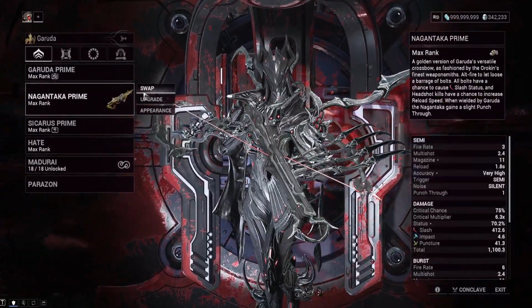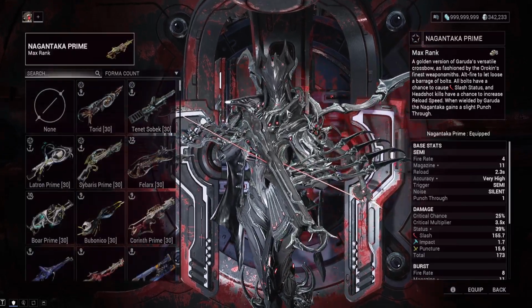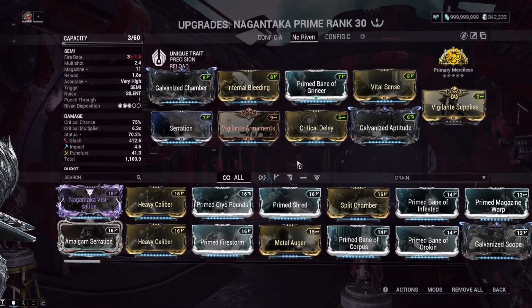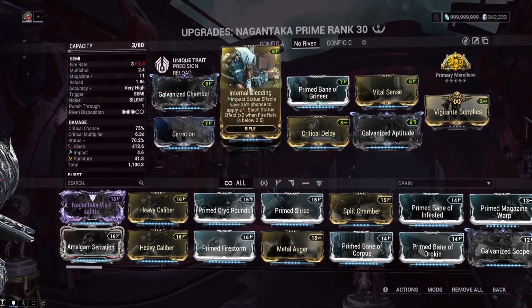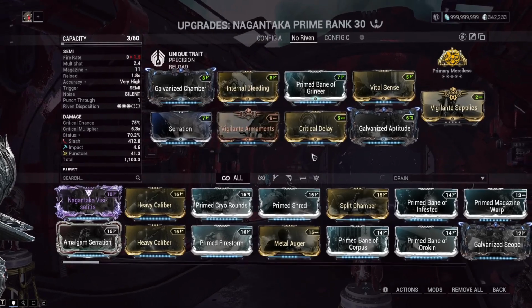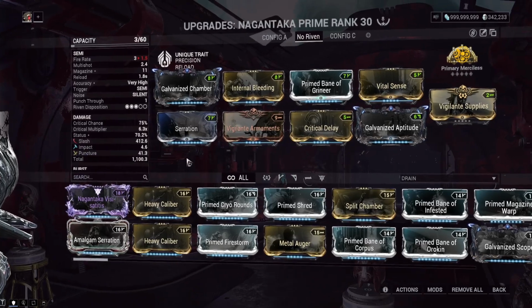And the Nagantaka Prime is a crossbow with an alt-fire mode that fires the entire magazine at once. And it has forced impact proc. So if you use the Internal Bleeding mod on this thing, it can have forced, or not forced, slash procs. It will get a slash proc 70% of the time if you have low enough fire rate. And we do have low enough fire rate with this build. But yeah, if you don't have a really good Riven for this thing, I wouldn't even recommend using it. It's just a generic crossbow that has, I guess, high slash damage, but we're getting forced impact procs to turn into slash damage anyway, so we don't really care about that.